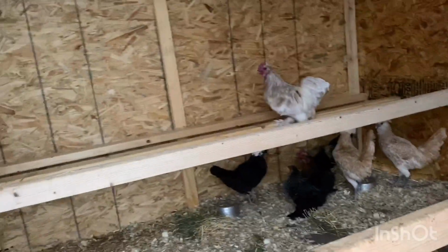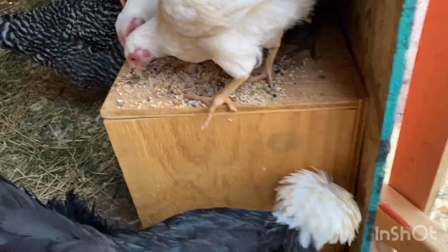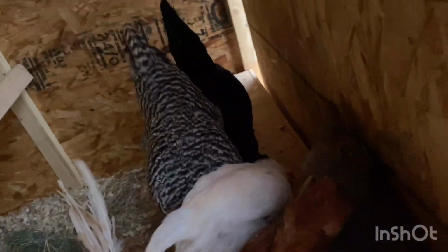All right, so now their pen wasn't wet, but I like to have some fresh, dry straw down. They're all eating. Achoo! Excuse me. No eggs today, huh? Do I have any eggs over here? I just dumped it up there because their food trough is way in the back and I gotta climb in and get that. But they all bum rush the door, so I just put feed up here for them.